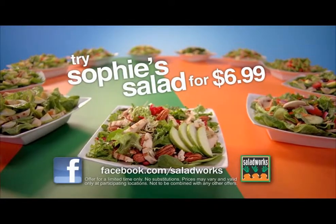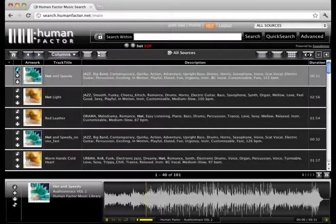Since they chose a customizable track, with one call to Human Factor, we opened up the session and simply modified the music to fit the picture. Now the track is simplified.